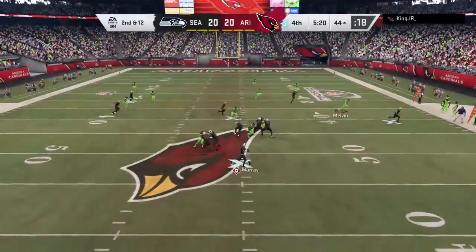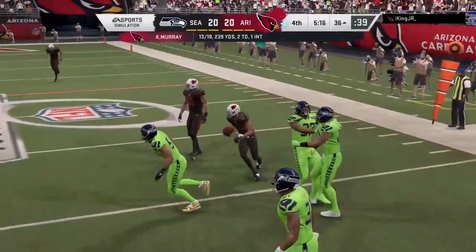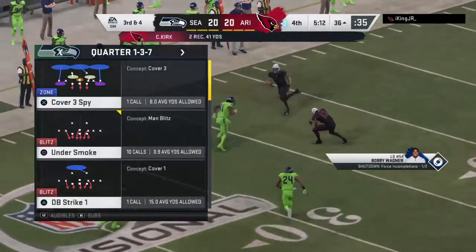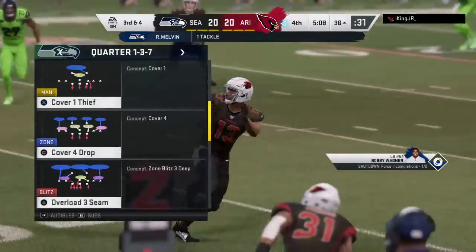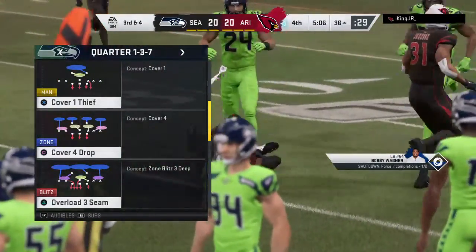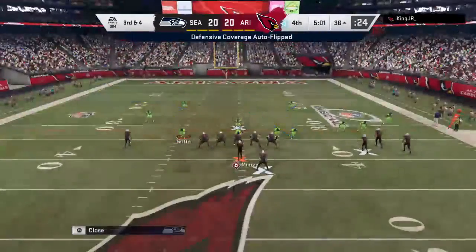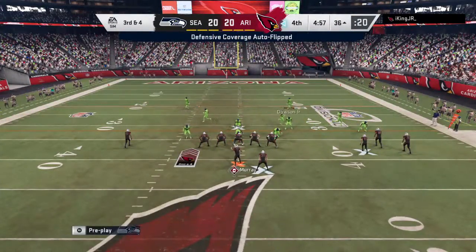On 2nd and 12, Murray. Open man is Kirk, complete. 8 yards on the completion, but now they face 3rd down. It's a game of matchups, and that's why you take your receivers and move them around a bunch, especially your best guys. And when they work out of the slot, you often hear the coaches talk about how great it is because it gives you a two-way go. You can break out or you can break in. That makes it hard to defend. Watch twist.